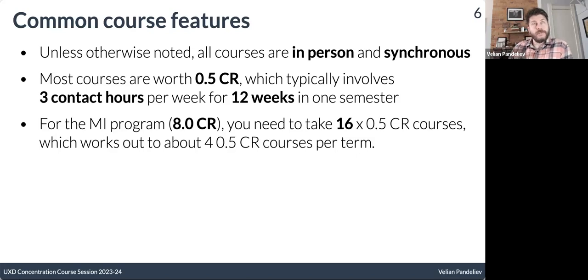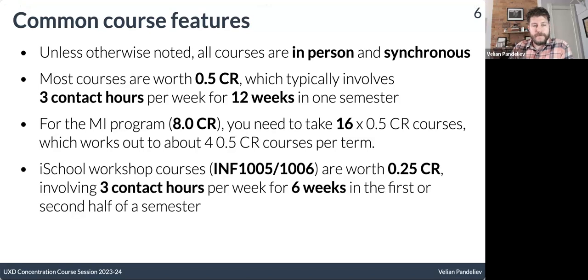And I believe 4 half courses is the max you are allowed to enroll in without some additional discussions of overload. You might need to get administrative permission to take more than that. Taking less has other implications, etc. But that's how these work. That's true across the university, whether you're taking our courses or external courses.